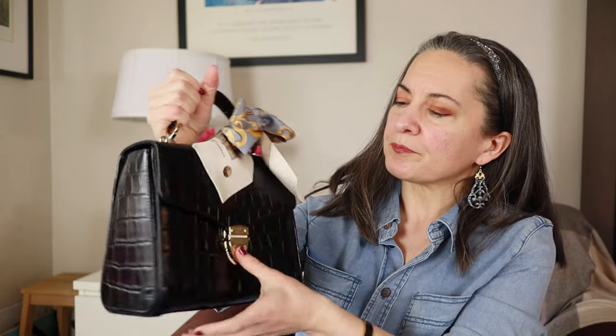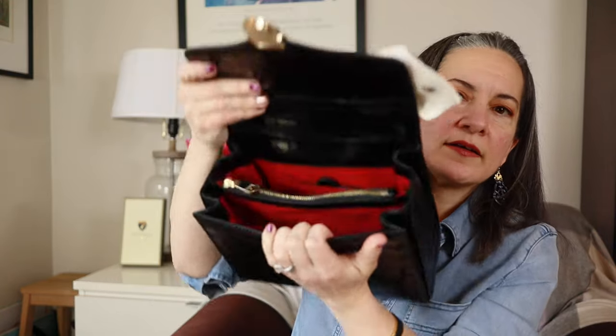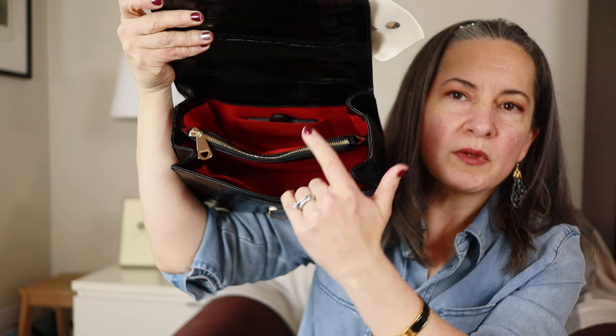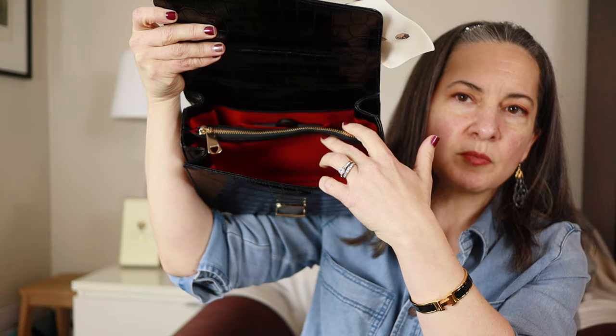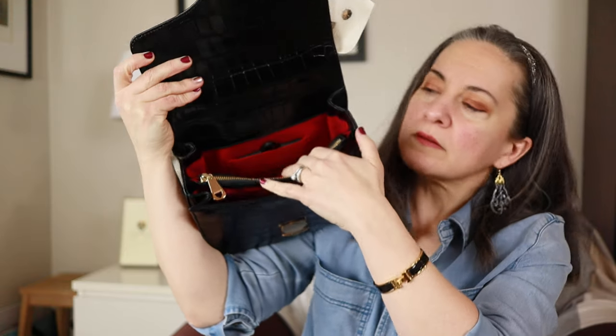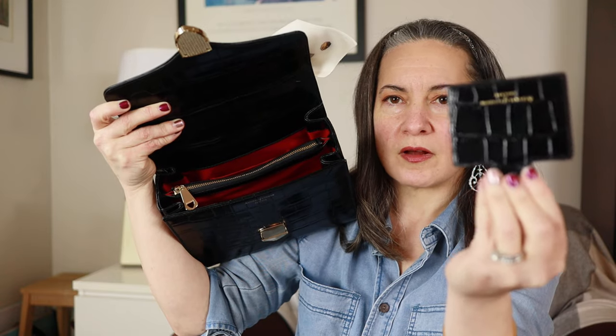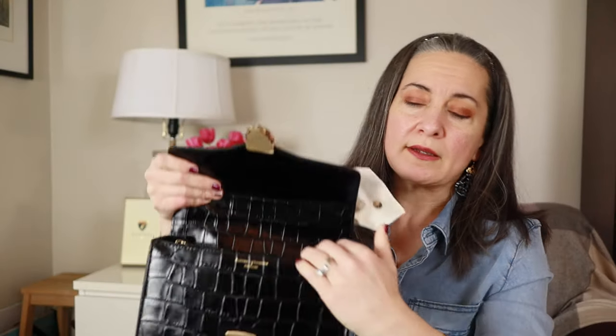Now we can open it up. There's a gate clasp closure. Inside, we've got a front compartment, a back compartment, and a center zip compartment lined in a beautiful red fabric. There is a matching mirror, which is awesome. Reminds me of my Bottega Veneta bags that also came with a matching little hand mirror. And there's another slip pocket right here on the front. So there's plenty of organization. It holds quite a bit.